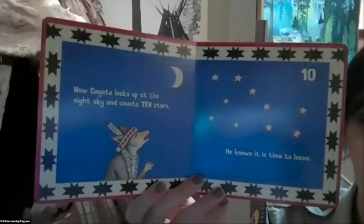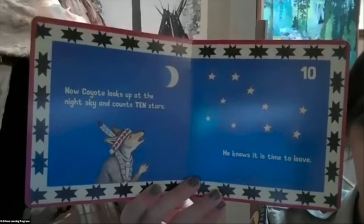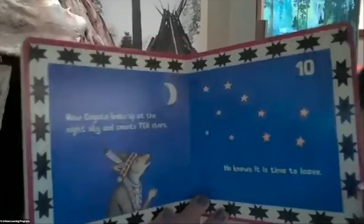Now Coyote looks up at the night sky and counts 10 stars. Go ahead and count all the stars. Make sure Coyote's right. Count all the stars that you see. He knows it is time to leave. It's gone too late. So now he has to leave the big time celebration.